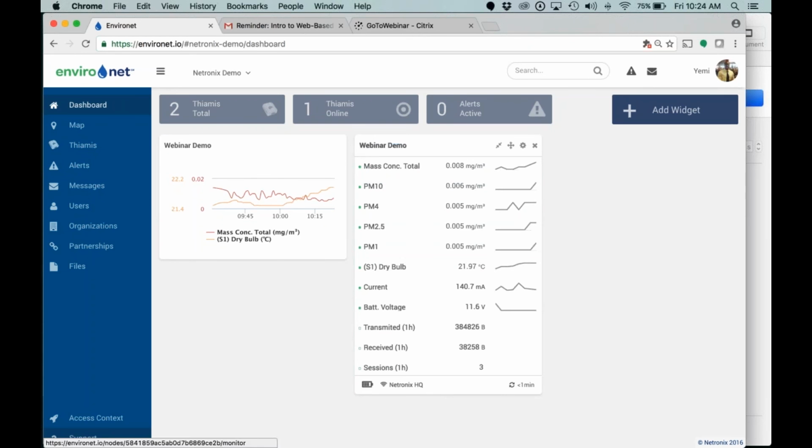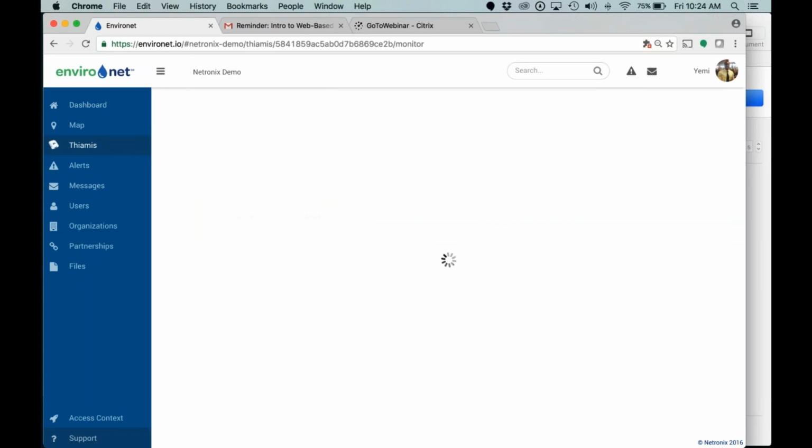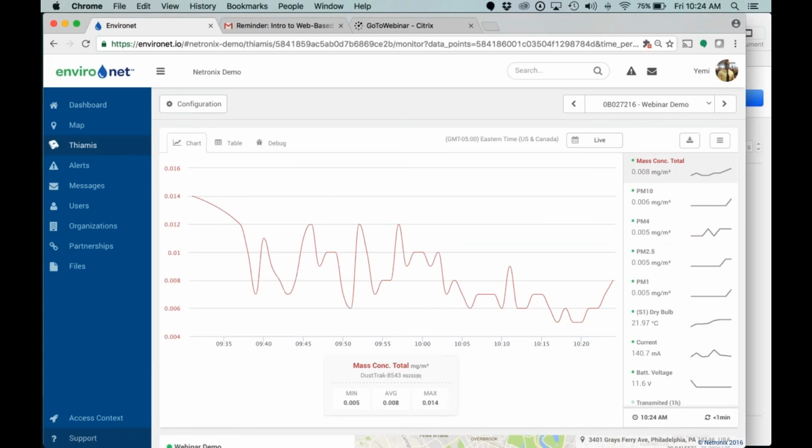So now I'm getting useful information without actually drilling in. I could log in, look at my dashboard, and move on, instead of digging into each tab. So that's just a feature. You can have as many widgets as you want.